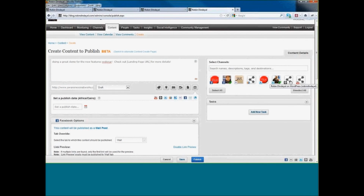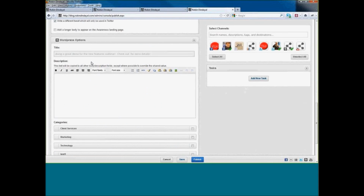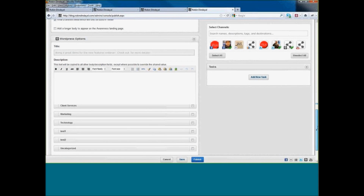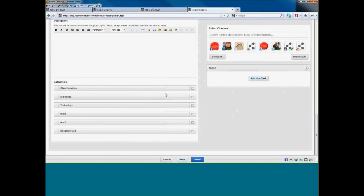Let me select WordPress as an example. There are some enhancements we've done to the WordPress channels as well. So again, it's very explicit about what the title is. You can add your body here for that post on WordPress. And the other thing we're doing is now we're pulling in categories from WordPress. Before, it was a little more difficult to publish to categories on your WordPress blog. Now these are all categories that were specified in my WordPress blog. We pull those in. You can select them, publish to it.